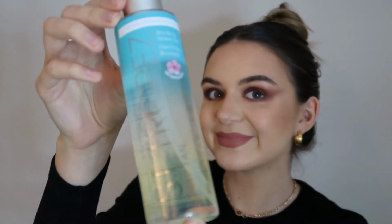So I thought I'd just show you what I got from Cult Beauty. So I've got my box here. So yeah, I'm just gonna grab and go. Oh, so the first thing I have is the Saint-Tropez Self Tan Purity. It's the bronzing water gel.